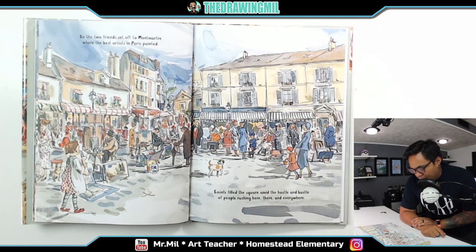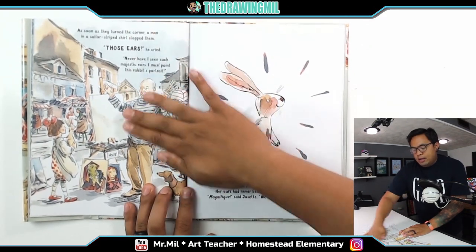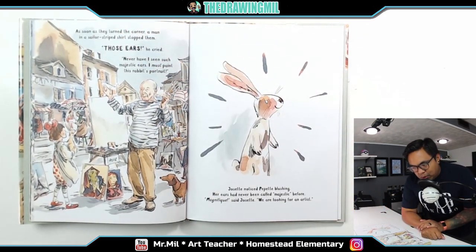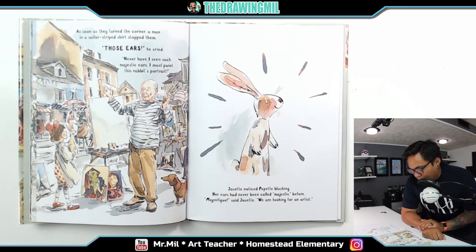Easels filled the square amid the hustle and bustle of people rushing here, there, and everywhere. As soon as they turned the corner, a man in a sailor-striped shirt stopped them. "Those ears," he cried. "Never have I seen such majestic ears. I must paint this rabbit's portrait." Josette noticed Pipette's blushing. Her ears had never been called majestic before. "Magnifique," said Josette. "We are looking for an artist."